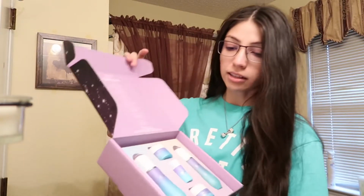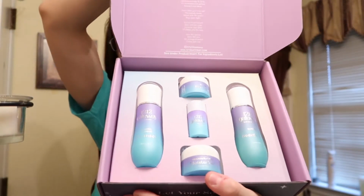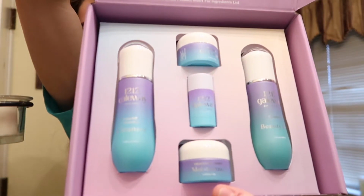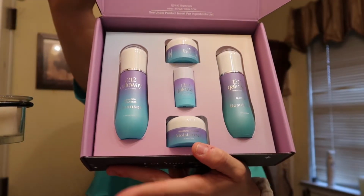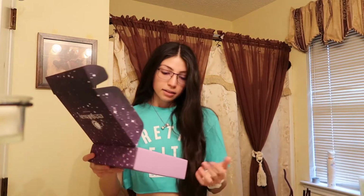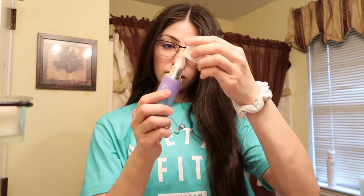I got the sample set, so this isn't the full size. This isn't the full entire size of how they are. This is just the smaller version, kind of like your travel set sample. It has the cleanser. So this is the cleanser. Ooh, they're heavy. This is my first impression. I haven't taken it out yet. So this is the cleanser.